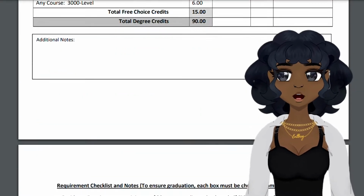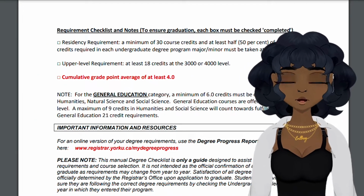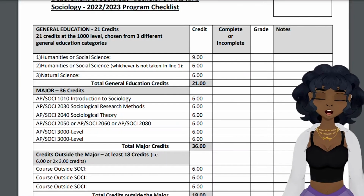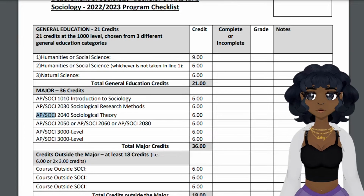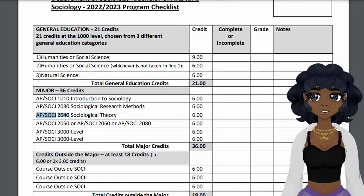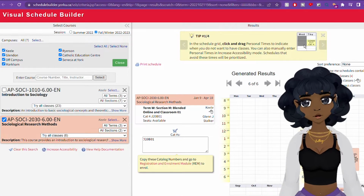So this is definitely a great way to help you decide which classes you're supposed to take if you don't already know. And yeah, just something to keep in mind. Now I'm gonna go ahead and pick off one of the classes I'm supposed to be taking based on this checklist. We're going to copy this course code and then paste it onto the Visual Schedule Builder.